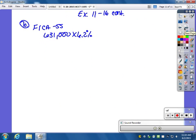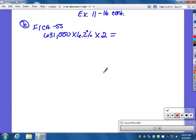So 631,000 times 6.2%. And also, what else do we need to do? Calculate the employee and who else? Employer. So just simply do times 2. 40,384 times 2 gives 78,244 for Social Security. What about FICA Medicare?